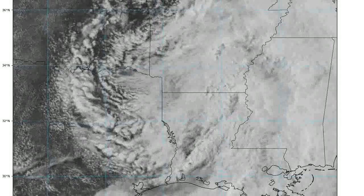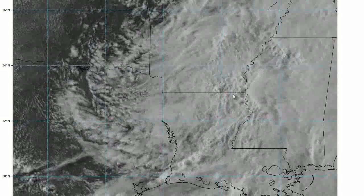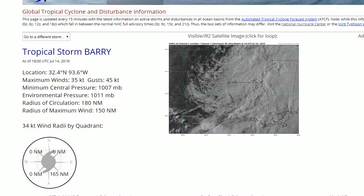And the thing is, you still have this moisture coming in over Louisiana, and this is going to be producing... You can see the cloud tops here. You can see them right there. So you still have this moisture that's coming into this area.